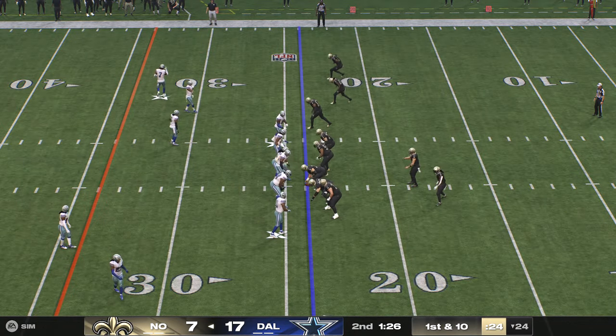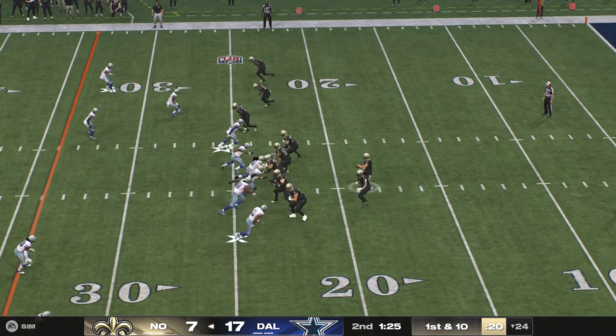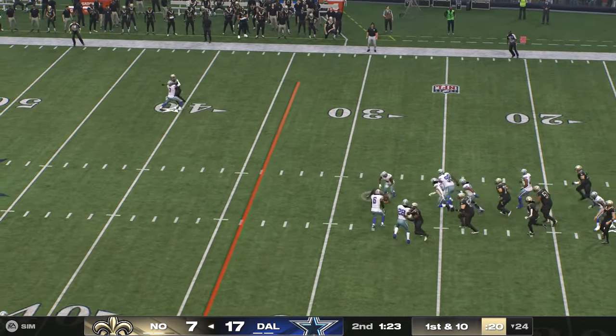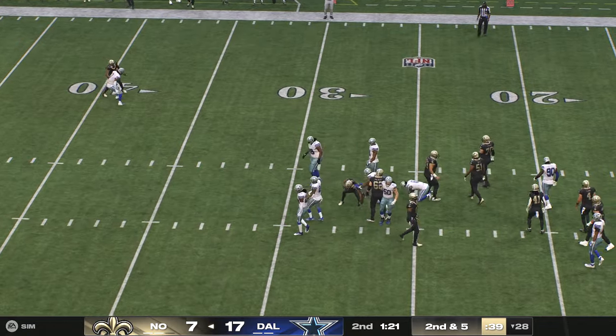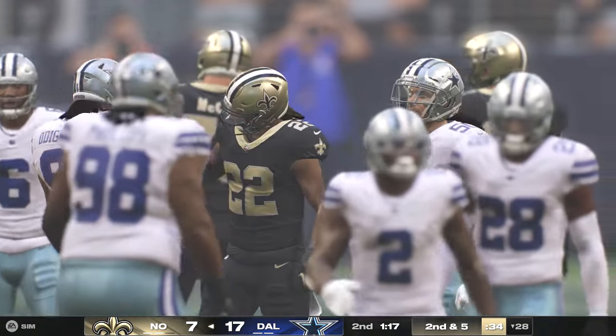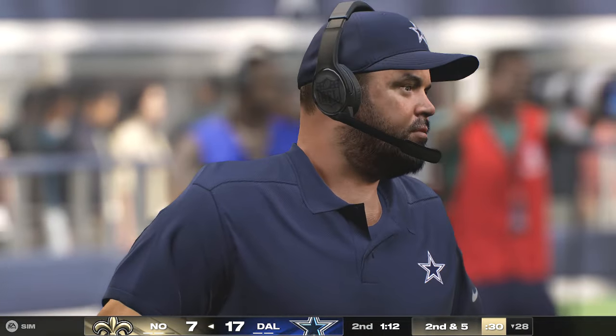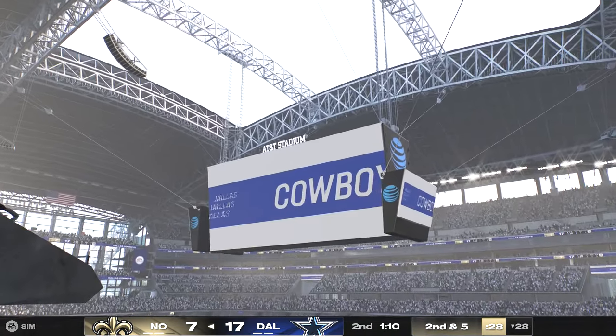So they come to the line for first down and 10. Carr working out of the gun. Well, let's give some credit to the big boys up front in the trenches. They knew that blitz was coming. They held up just long enough that the quarterback could get that ball out safely and results in a completion.